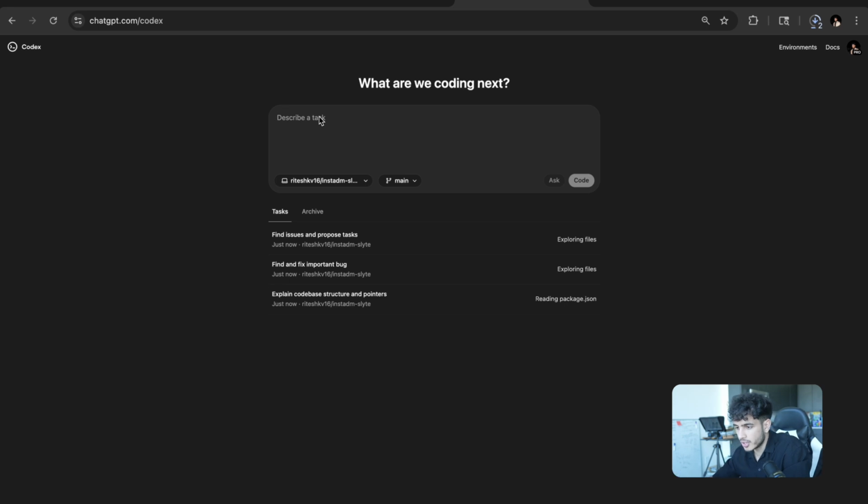Now, as a founder, let's say you own an agency or you have your own SaaS. Instead of having to hire a full-on dev team, you can just treat each task as an engineer. So this one is trying to find issues. This one's fixing important bugs. This one's explaining code base structures, right?